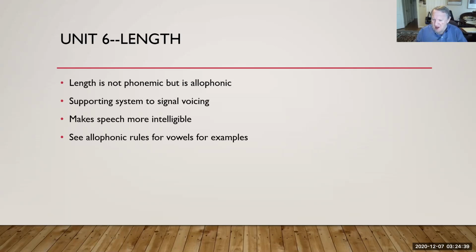And you might say, well, why bother? Well, that's part of this system of helping the recipient, the person listening, to tell whether that's a voiced or voiceless stop. And remember, that's important because, as I said, stops have no sound. They are actually a stopping of the air. So we need help to hear whether it's a voiced or voiceless stop. And one of the helps or supports is this lengthening or shortening of vowels, depending on what's following. In quick speech, this length difference can be crucially important for native speakers so that they can perceive whether the consonant is voiced or not.